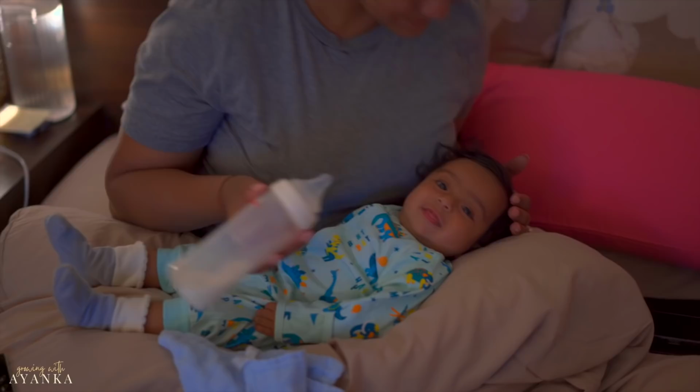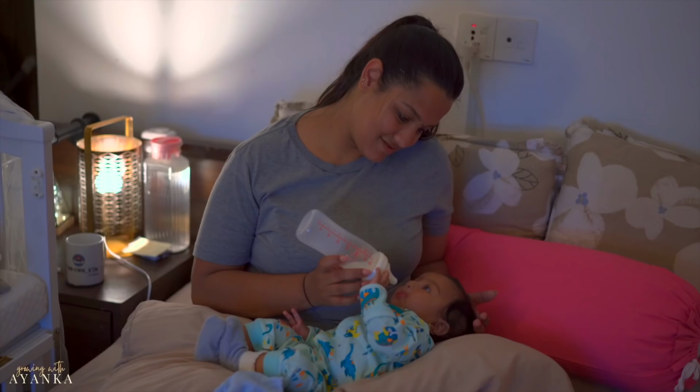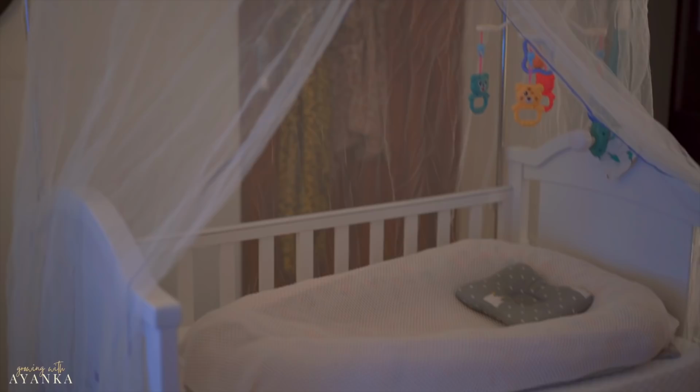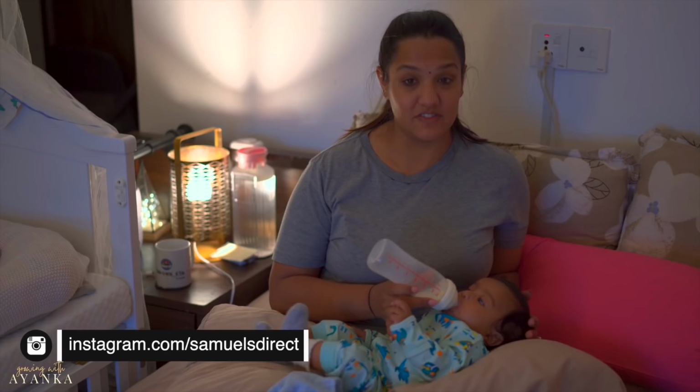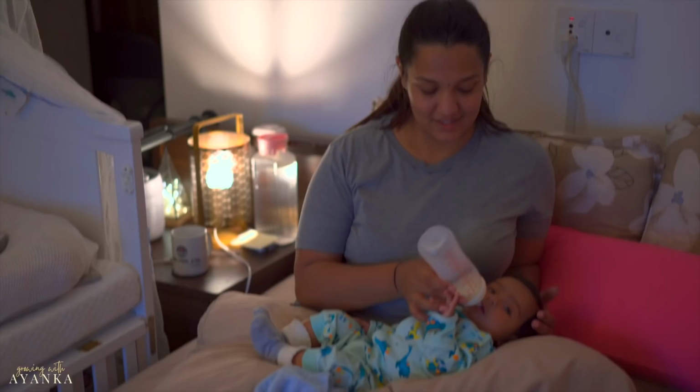So much excitement in your limbs, baby. The cot on the side of the bed looks like a little castle of her own. Why? Because it's pretty, I don't know. This cot is really, really beautiful. I'm so glad that I found Samuel's Direct on Instagram and actually visited the store. Such a pretty cot. Pucci, you're also listening.